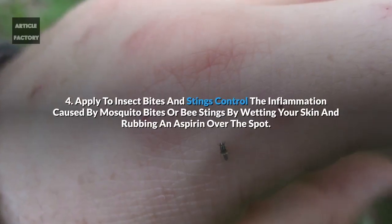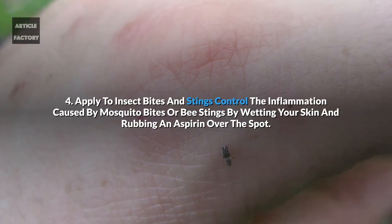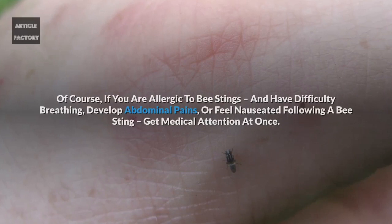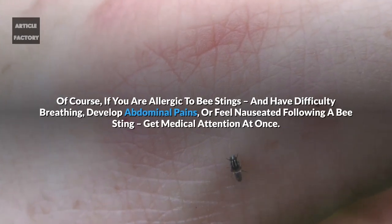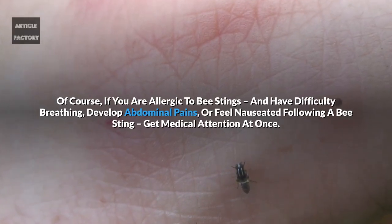4. Apply to insect bites and stings. Control the inflammation caused by mosquito bites or bee stings by wetting your skin and rubbing an aspirin over the spot. Of course, if you are allergic to bee stings, and have difficulty breathing, develop abdominal pains, or feel nauseated following a bee sting, get medical attention at once.